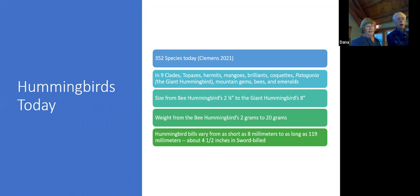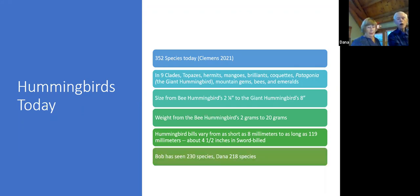Hummingbird bills vary. A lot of you just think of a long bill, but they'll vary from very short types that are like 8 millimeters long, all the way up to the one that I'll talk about in a minute. That's 119 millimeters long, but that's about 4.5 inches. It's a huge bird. And right now, Dana has seen about 218 of the species in the world, mainly here in North America and South America. And I've had 230. So you get some ideas.